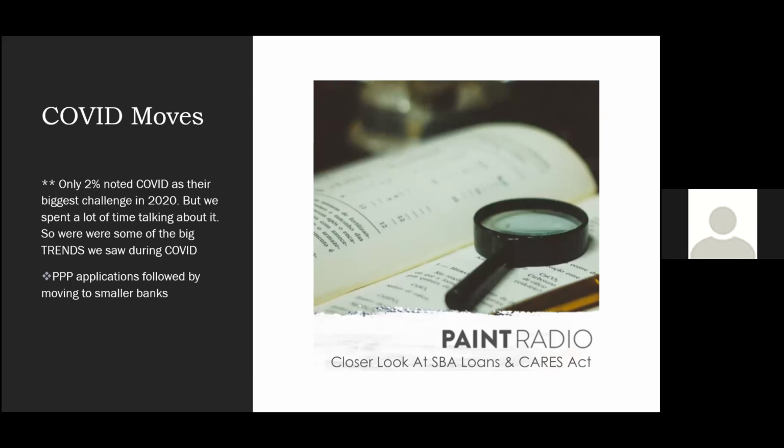obviously, were the PPP applications. There were tons of questions relating to that. Of course, the PPP funds were running out very quickly. Once that all settled and people were getting their PPP money, we actually saw a lot of contractors say that they were moving to smaller community banks.